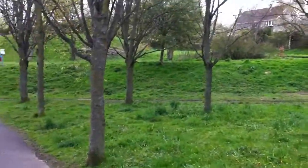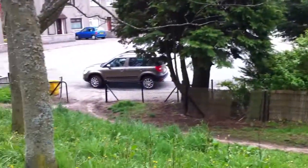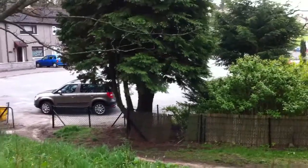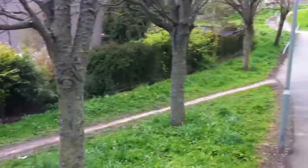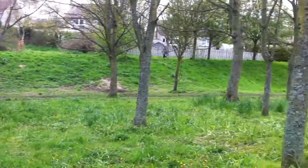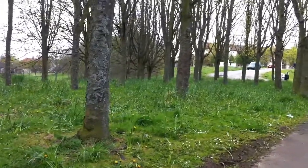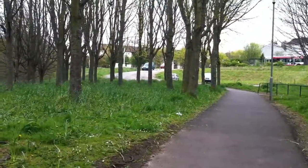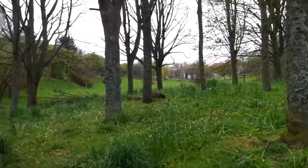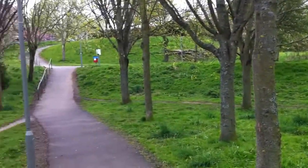Well, this is the old Deeside line as it comes through. My car parked down there, which I think is Ivanhoe Place. There's obviously an issue of parking in relation to the university, because there is an issue of parking permits. You notice there's always helicopters flying overhead, something I've noticed here almost constantly. It's a great asset to have though, this railway line.